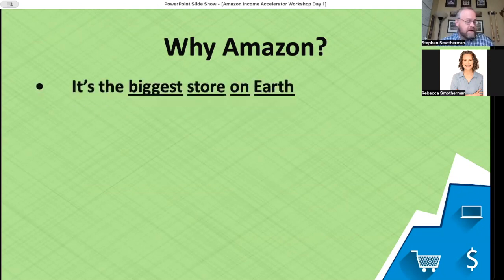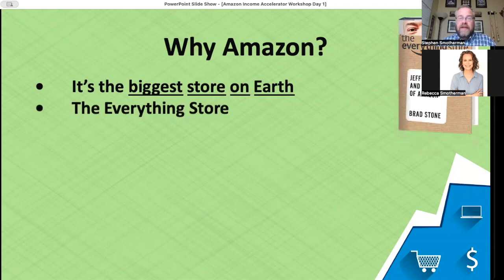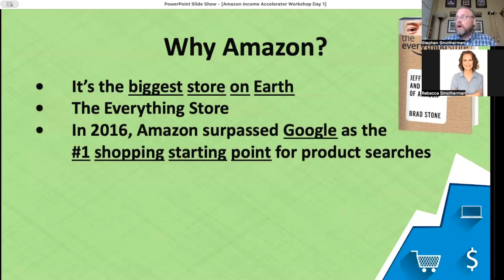First off, Amazon is the biggest store on earth. There is no other store that has more items as an option for people to buy. When you want to buy something, where's the first place you look? Most likely, it's Amazon. You might price check other sites, but Amazon is where you go first. It's known as the everything store. There's even a book called The Everything Store about how Amazon wants to have everything. Obviously, they can't have everything. There are certain things that are illegal or not a good idea to sell. But if something is legally able to be sold, most likely you're going to find it on Amazon.